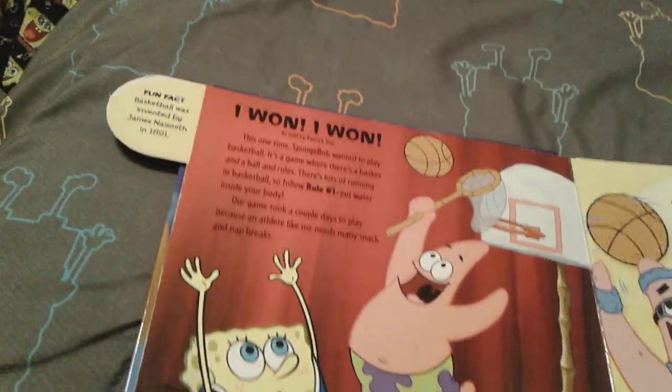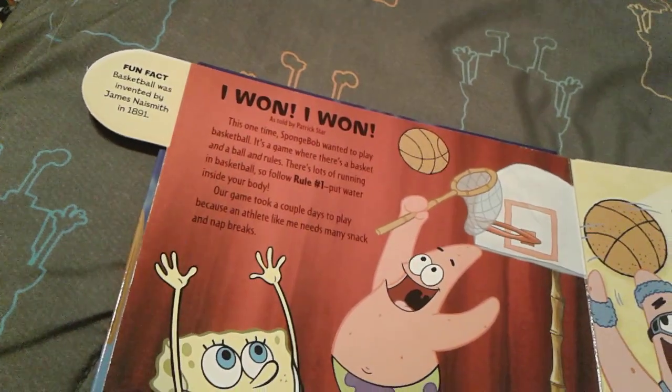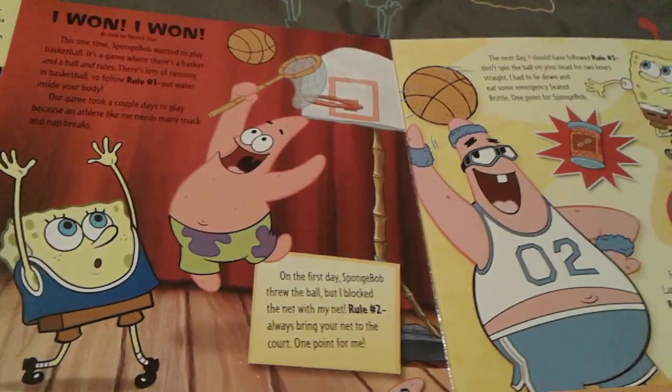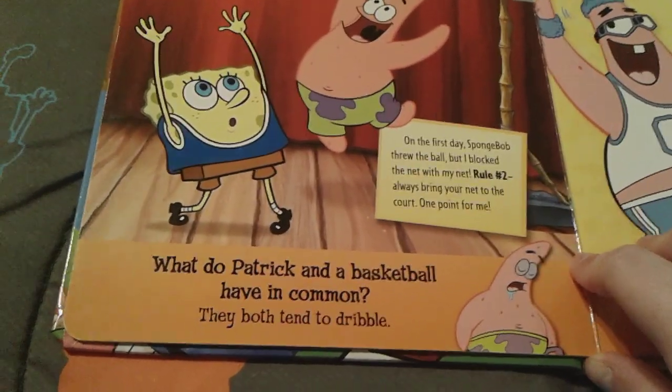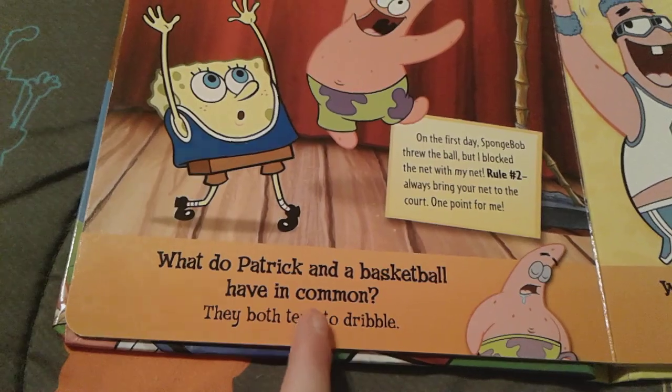And apparently there's a fun fact here. Basketball was invented by James Naismith in 1891. That's actually really cool. I did not actually know that. That's a really cool fact. And then apparently it says right here, what do Patrick and a basketball have in common? They both tend to dribble.